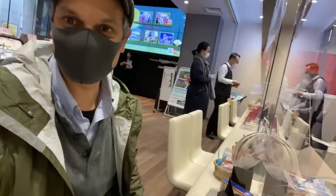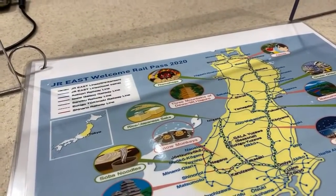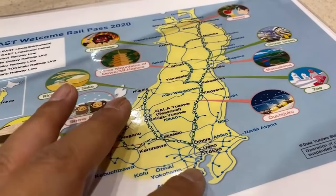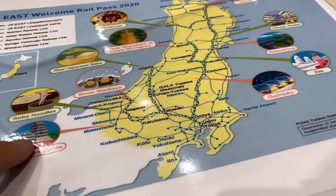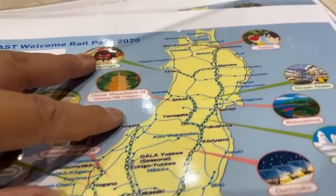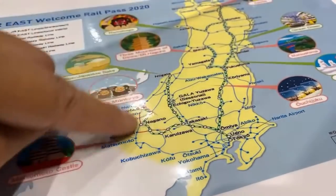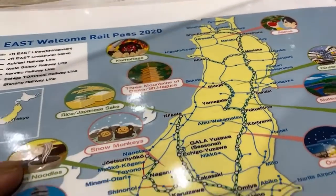All right, yeah, let's take a look. All right, so this is the Japan East Welcome Pass. Where can I go in this one? So it's different, the range is different here. So these passes probably start around here in the Kanto region from Tokyo, and then you can take the Shinkansen and other rail lines all the way up to Aomori. That's pretty amazing. And before, the Tokyo Wide Pass was limited just to this area about, and now it's opened up most of Tohoku.